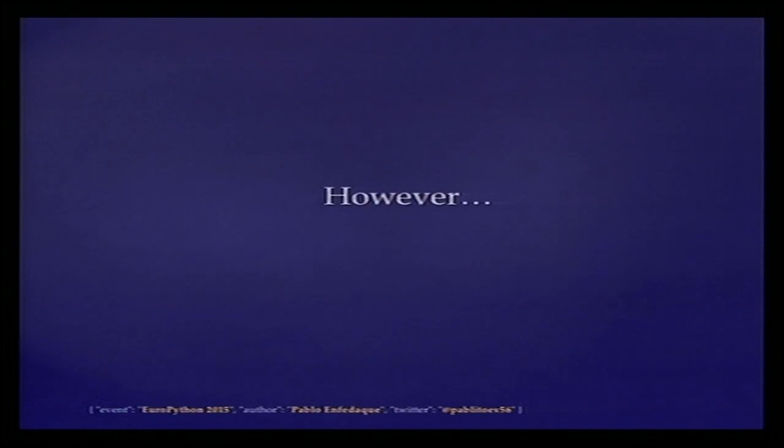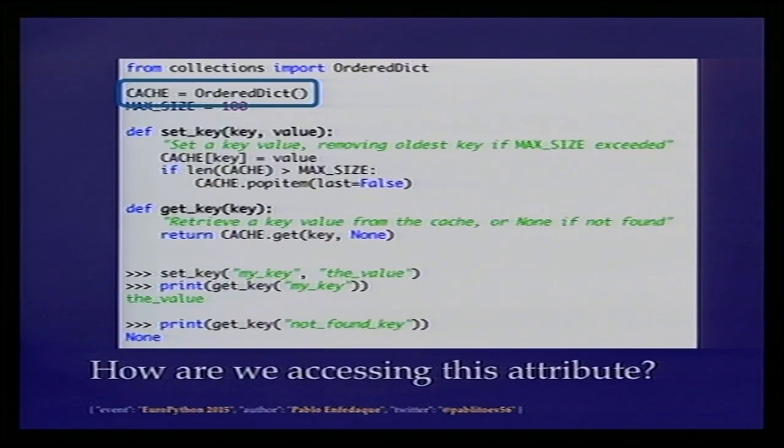However, there is one thing, or more than one thing. What about this? Did you ever stop to try to figure out how it is possible that you're accessing cache there? You come from maybe Java or .NET. For the ones from Java or .NET, is it weird to do this? Access maybe here the element declared outside the function? Is it weird or not?